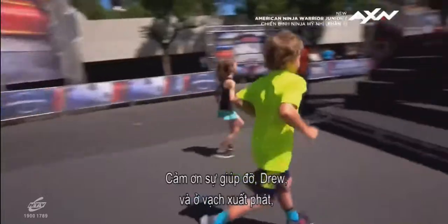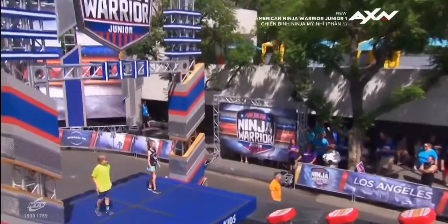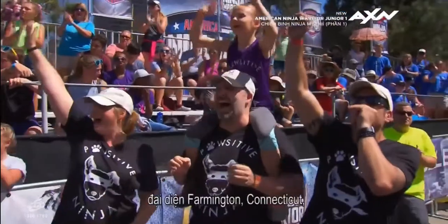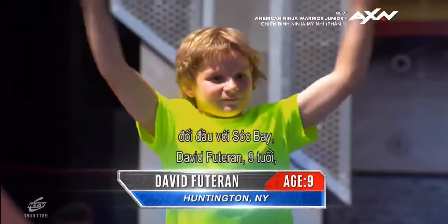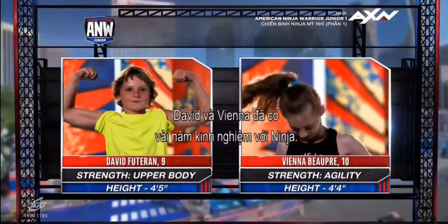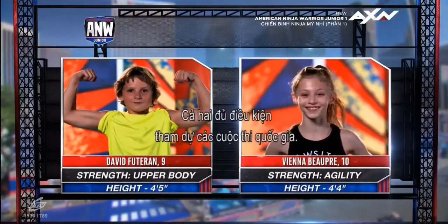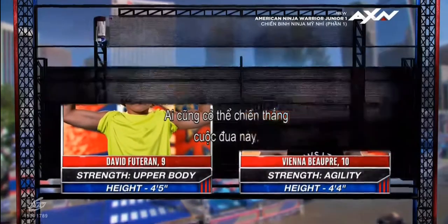And down at the start line, we have our competitors ready for the next knockout race. It's going to be the Positive Ninja Vienna Beaupre, 10 years old, representing Farmington, Connecticut, going against the Flying Squirrel, 9-year-old David Futerin out of Huntington, New York. Both David and Vienna have several years of ninja experience under their belt, and they each qualified for national competitions. This is literally anybody's race.